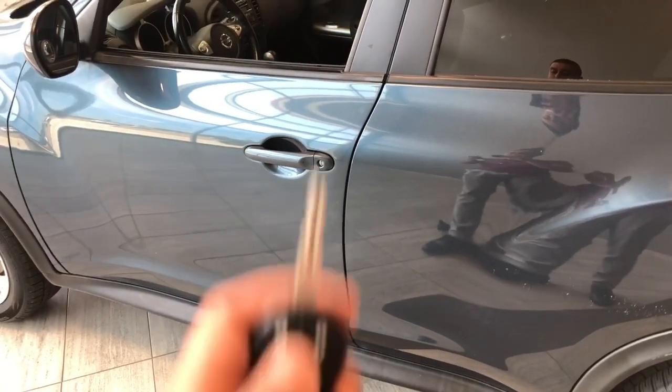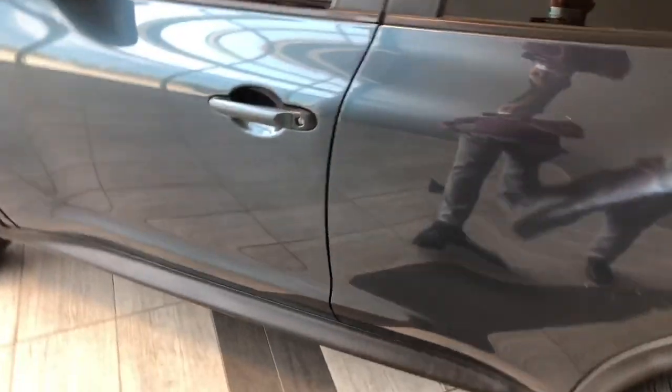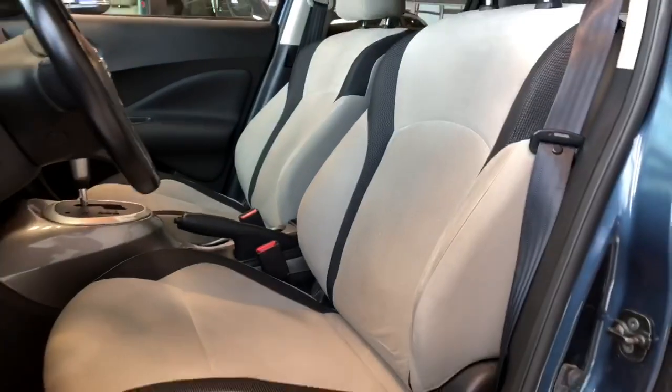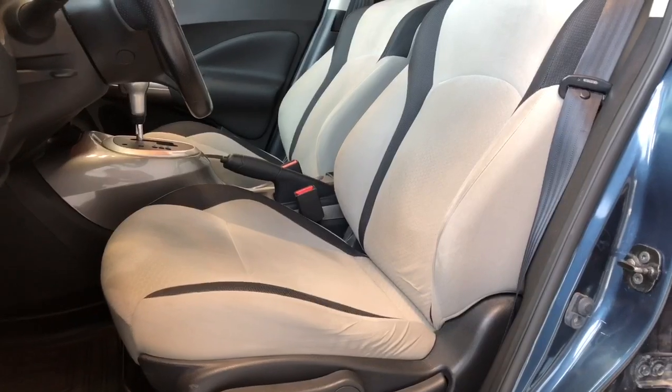Bringing us inside the vehicle, we have our key fob with our lock and unlock buttons. And taking a look at our driver door, where you'll find your power mirror and power window adjustments, as well as some extra storage. This car is equipped with two-tone beige cloth interior.